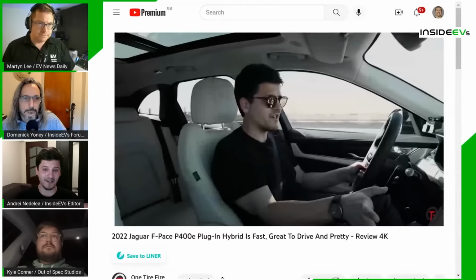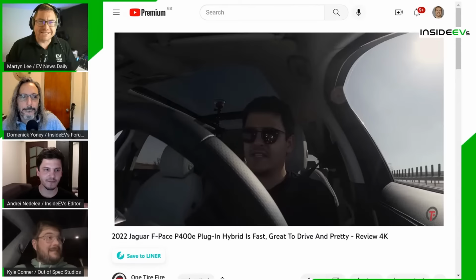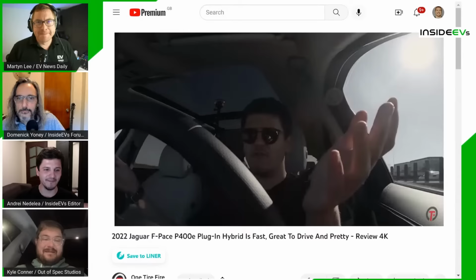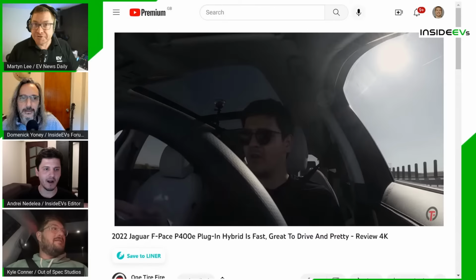And Jag decided to put a CCS Combo 2 plug on the side of it. So with your 30 miles of range, you can quite happily go and clog up a nice DC fast charger. You can go and have lunch for half an hour and annoy all the EV drivers. I did. Great. Thanks a lot for that, Jaguar. Just stick an AC plug on it. But, you know, not the only ones to do that. It's still unnecessary on a plug-in hybrid that does 30 miles.